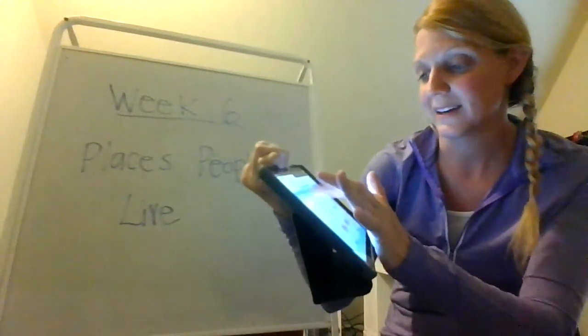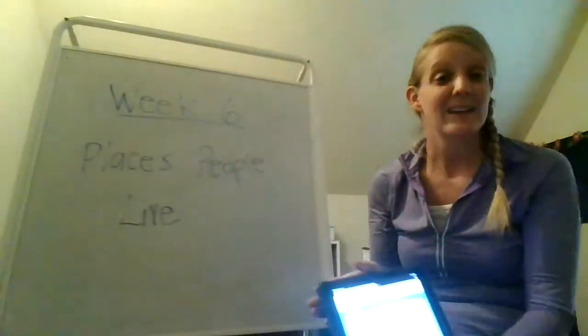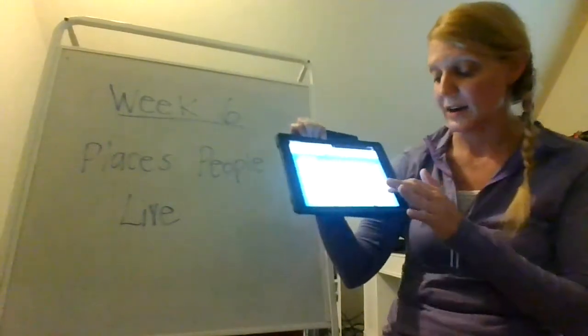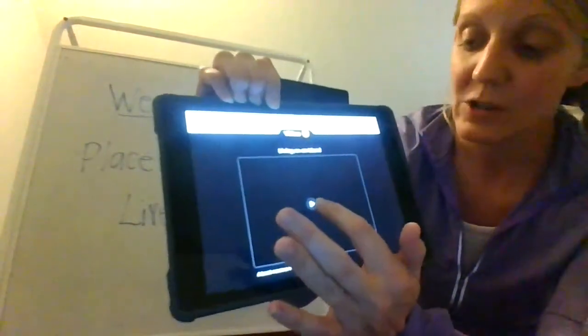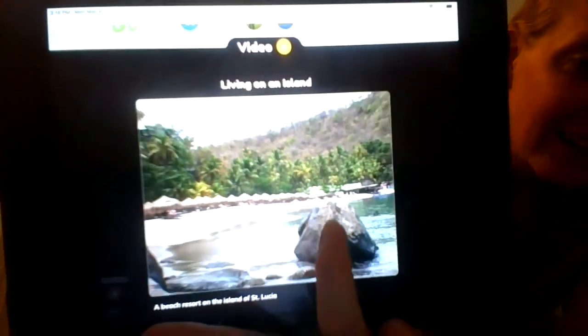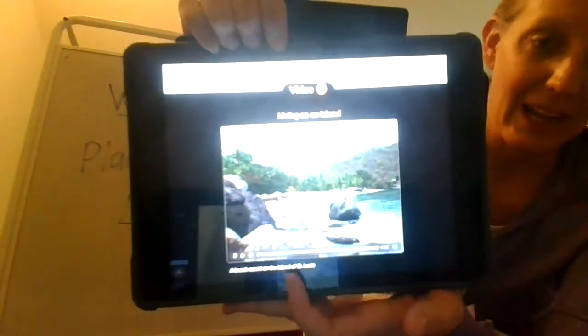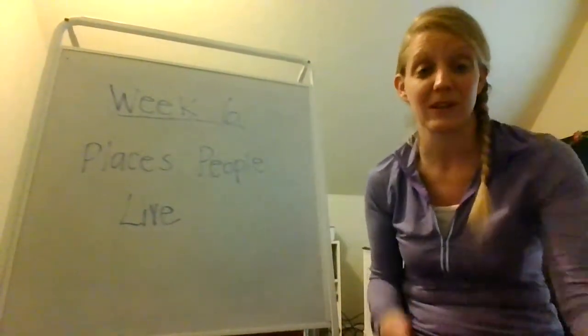So if I go back. Weather on our islands. And I push this word, I can listen to it. Native. A person who originally lived in a certain place. So these words can help you understand what you're reading. So make sure you use the vocabulary feature, and also at the bottom, if there is a little video camera, you can see a video that relates to the place that you chose. And there will be a little caption under the video to explain what you're watching. So use the vocabulary and the videos to help you understand more.